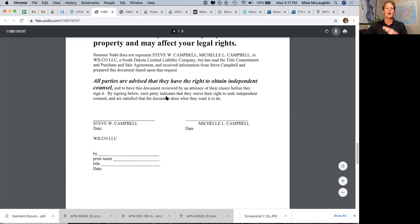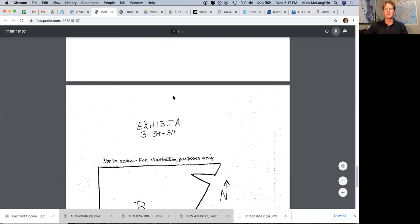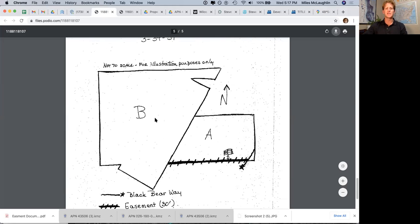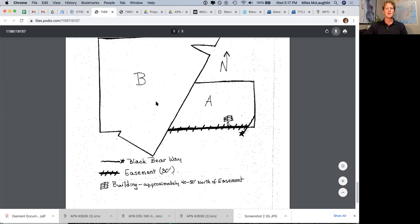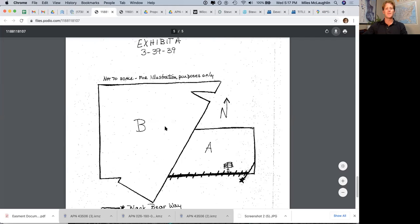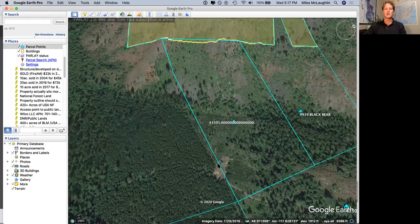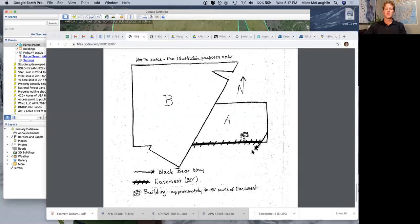So that's a lot of legal language up there, talking about plat maps, and really just, in layman's terms, this is our property, B here, and some of that's described up top that we looked at. A is going to be the one I just showed. I believe this is a building. So the building we see here, that should be right there.